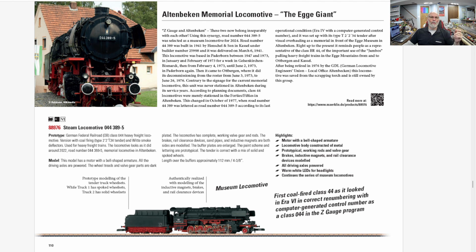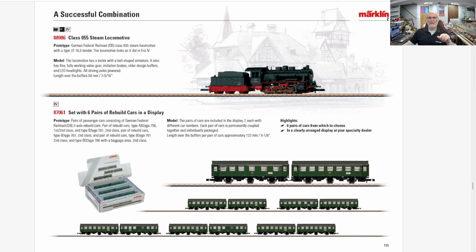The Class 044 heavy freight in Z scale. Look at the detailing for Z scale. That's what's really different from Z scale when it first came out to now with all the new technology. Really impressive looking. And then you've got a Class 55 and a beautiful group of cars.